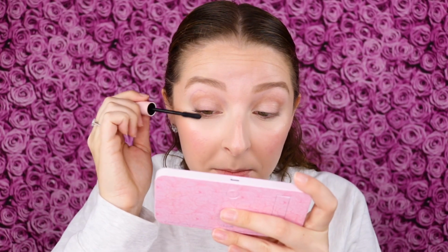I'm gonna start applying it on one of my eyes. And let's see what happens. My first impression is that it doesn't seem like it's applying too much product at once, which actually is not a bad thing. Sometimes when it's way too much product going on at once, it just makes it clumpy and messy. But this, I think it's gonna take some time for me to build it up, but so far the lashes are staying nice and separated.